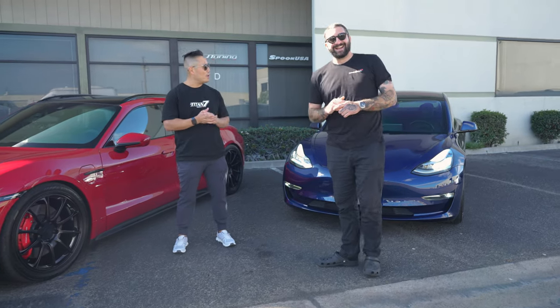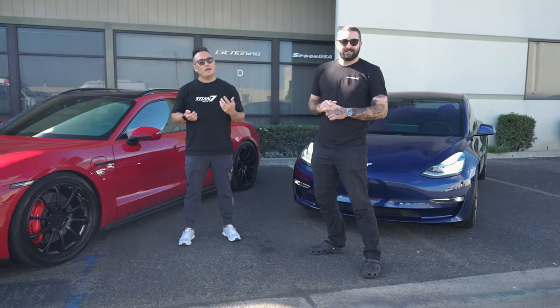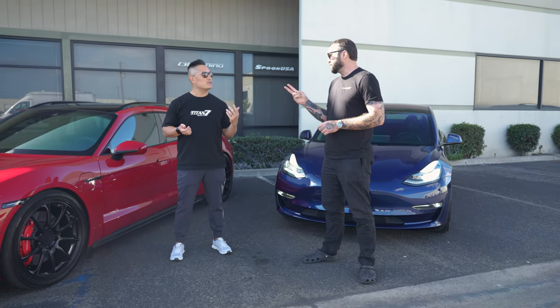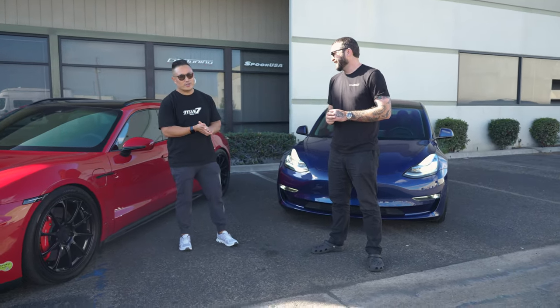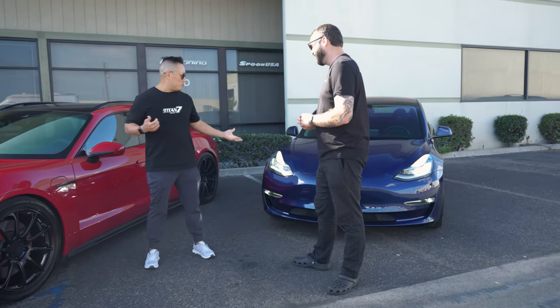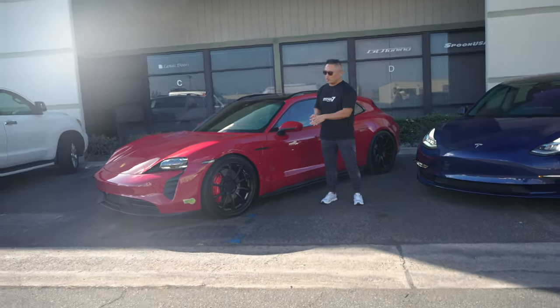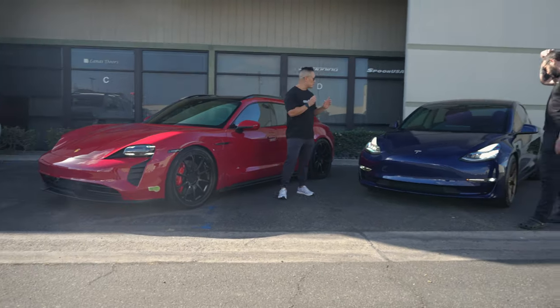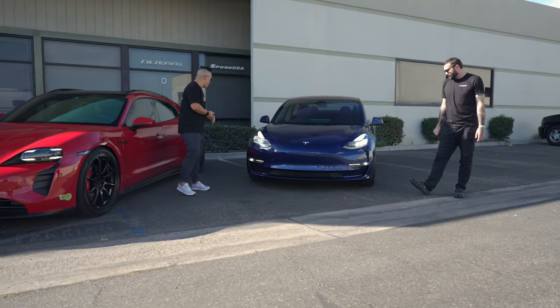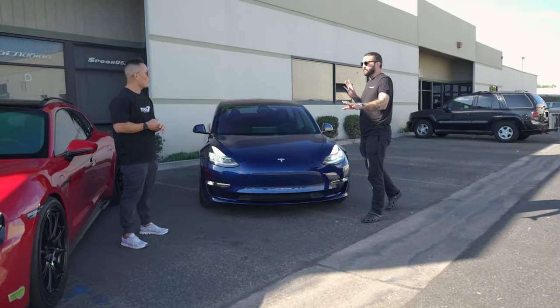We brought out a couple of NSXs, an E92 M3. What else did we bring? Two Defenders. We shot two Defenders. I know you Brits love the Defenders back at home. And to my right and left, we have our in-house Porsche Taycan with our 21-inch TR10s, and also over here the ever-popular Model 3 with our TS5s. Truly global cars, these ones. You see them all over the place.